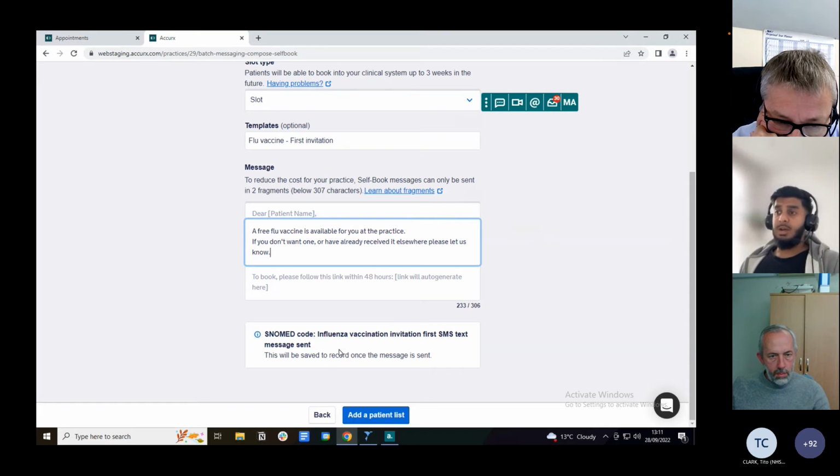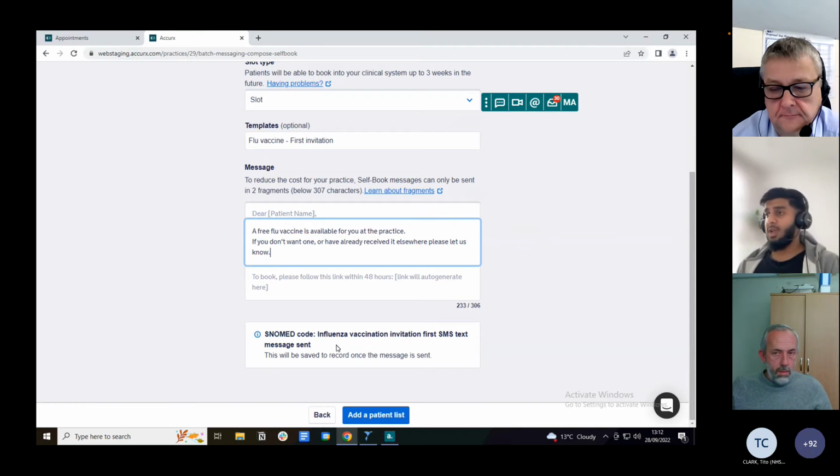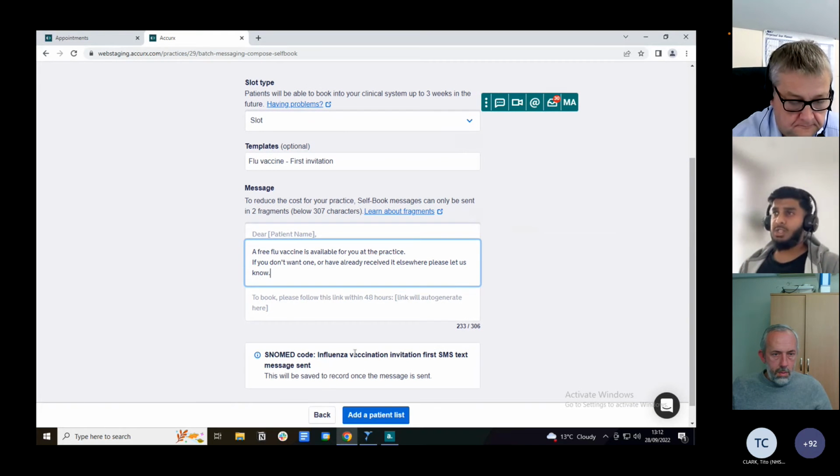So not all templates have an associated SNOMED code. In the case that they haven't got a SNOMED code attached, you should see an option here with a drop down which will allow you to select a SNOMED code from a list of codes available, and you can select those instead. So I'm happy with my messaging.